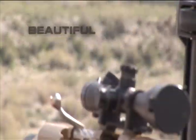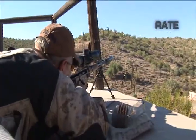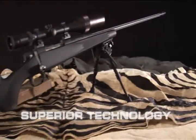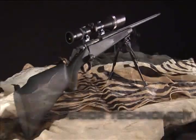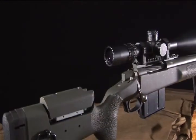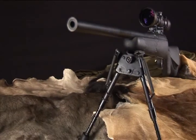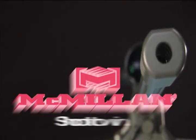A McMillan rifle is beautiful. It is tough and battle-tested. And a McMillan rifle is accurate. When you see the difference that superior technology can make, an ordinary rifle will never do. In a world of common denominators, a McMillan rifle is an uncommon dominator. McMillan, shoot to win.